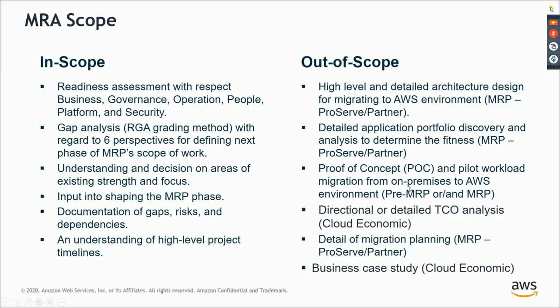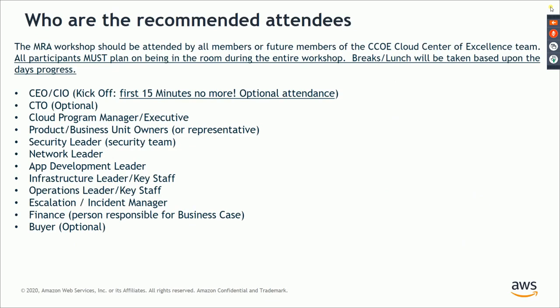Okay, I hope that makes it clear when you should do MRA and what exactly we are expecting as part of MRA. So who are going to be the recommended attendees? You can see the list over here. Basically, lead of the network team, lead of the security team, application development leader, infrastructure operations leader, all these people, including finance, who is going to finally give a go-ahead on your business case, and any escalation incident manager who is going to run the operations afterwards.